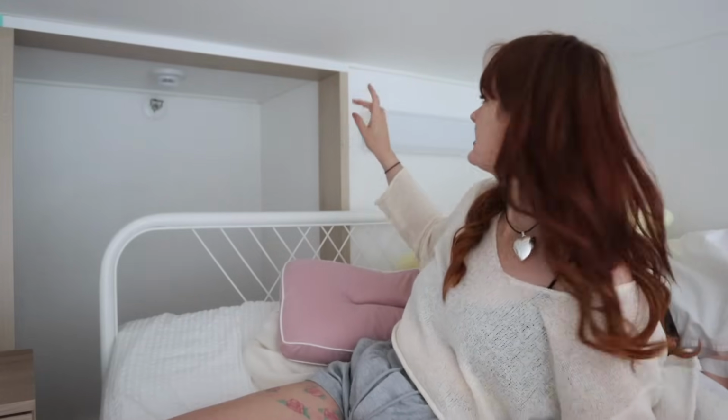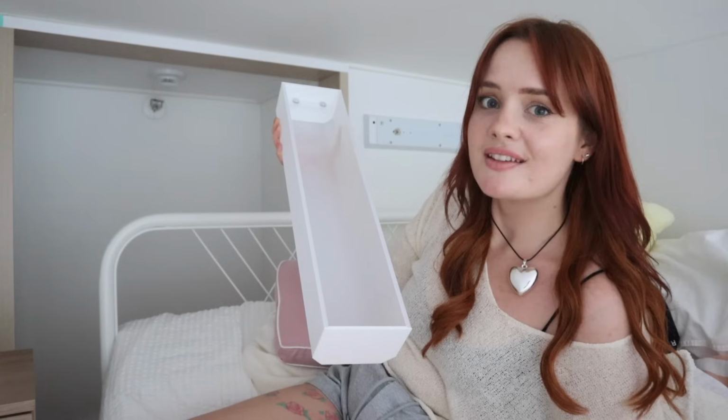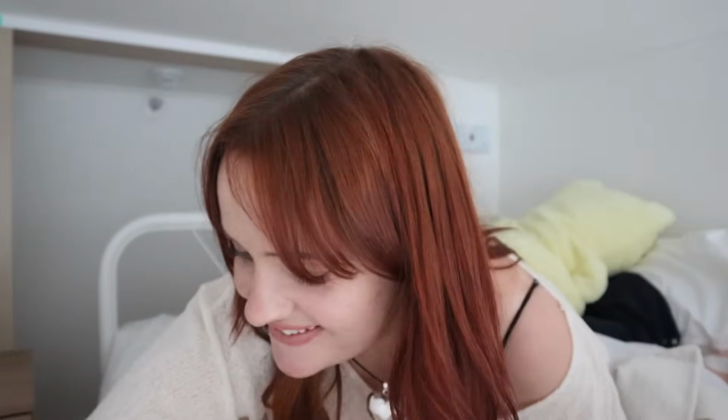As for this light, I'm just gonna remove the cover and then put the tapestry over the top of it. I don't like this light, it's very bright, so I don't turn it on anyway. I need to put that somewhere so I don't lose it.